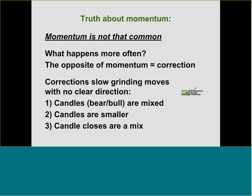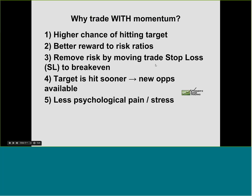And of course, as you can see, corrections, as I'm writing here in this PowerPoint, are slow grinding moves with a mixture of the elements we already talked about. So in that regard, why would we trade with momentum? Now, in our opinion, an easy way to start improving trading is using the confirmation tool of momentum.